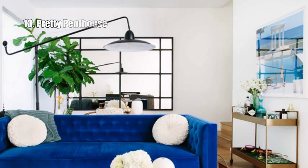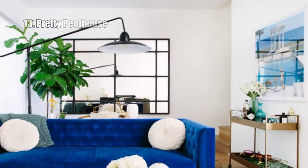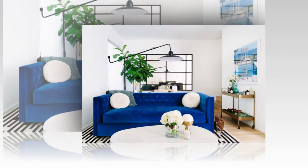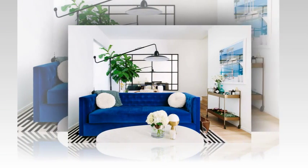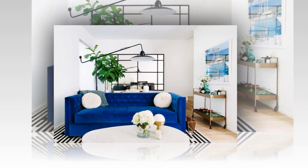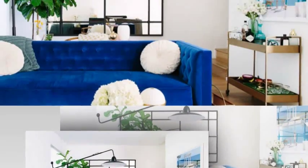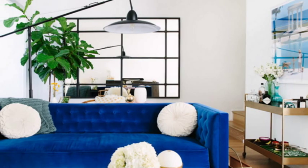13. Pretty Penthouse. Wanting to actually add color to your living room? Well, this pretty penthouse sure did a great job. The blue vintage couch looks gorgeous and definitely awesome paired with the black and white area carpet and industrial floor lamp.